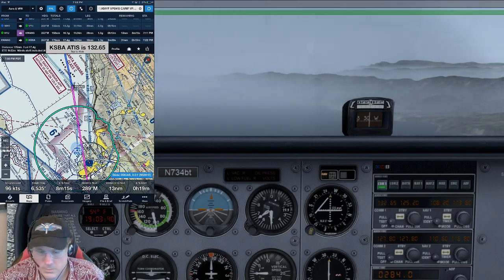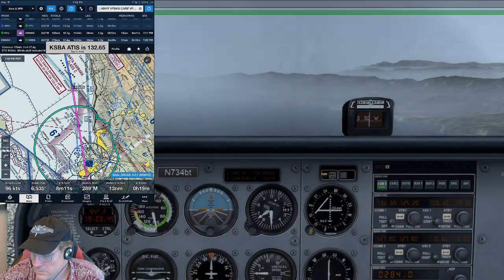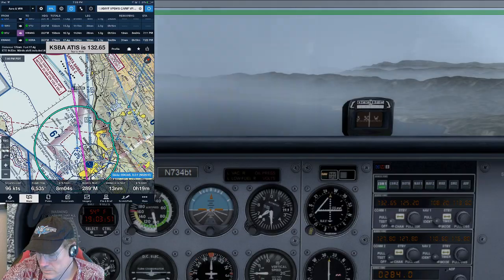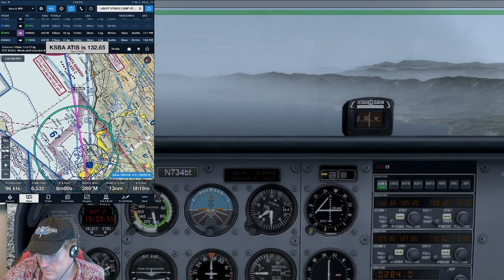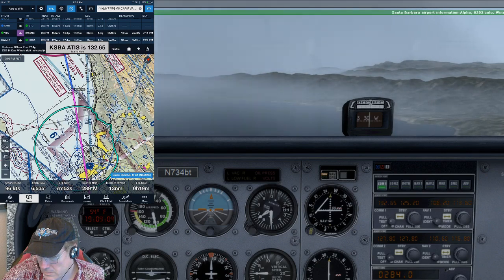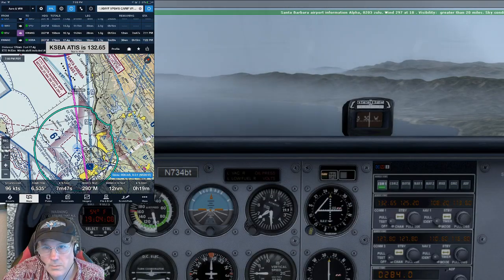Santa Barbara Airport information Alpha, 0203 Zulu. Wind 2907 at 10. Visibility greater than 20 miles. Sky condition clear. Temperature 16, dew point 2.8. Altimeter 2994. Visual runway 25 in use. Landing and departing runway 25. VFR aircraft say direction of flight. All aircraft read back hold short instructions. Advise controller on initial contact you have Alpha.